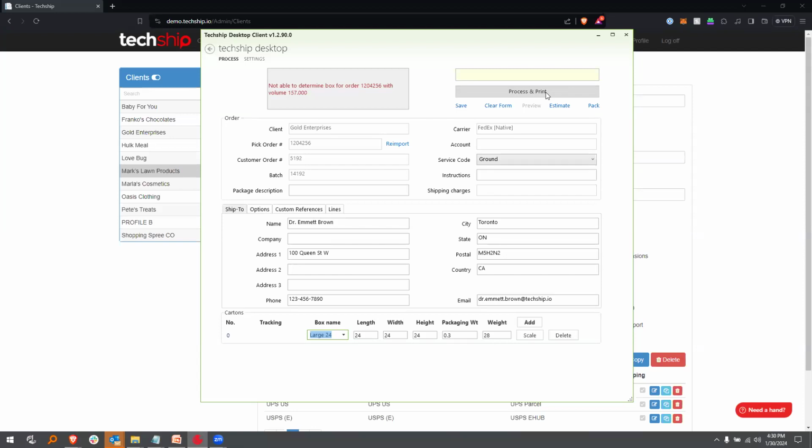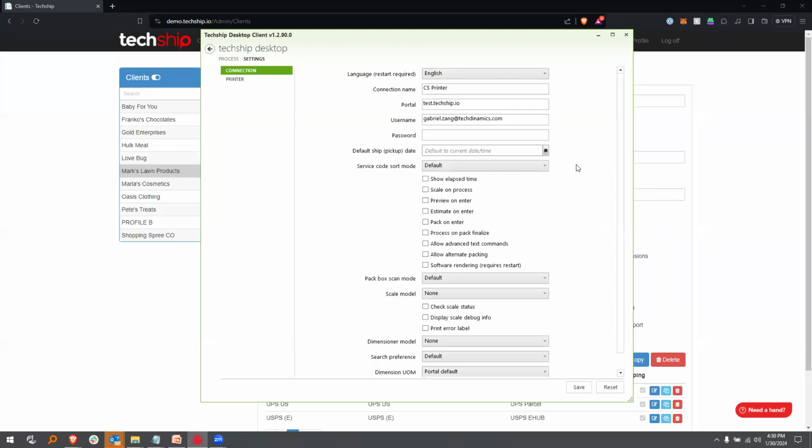Now, how do you define this application to automate the behavior you want, whichever the case? Within the settings section, you're going to see that there are 2 sections, connection and printer. We're going to focus on connection right now, okay? And what I want to show you is this particular section where we have a few checkboxes, okay?